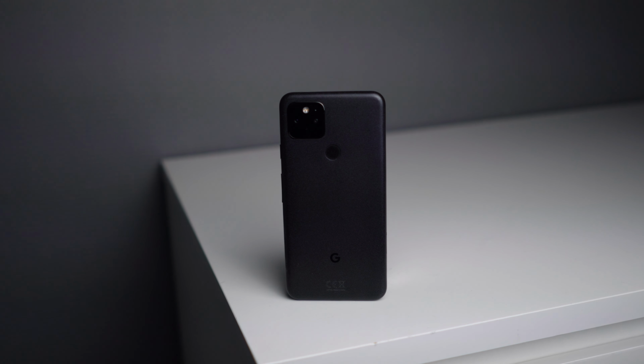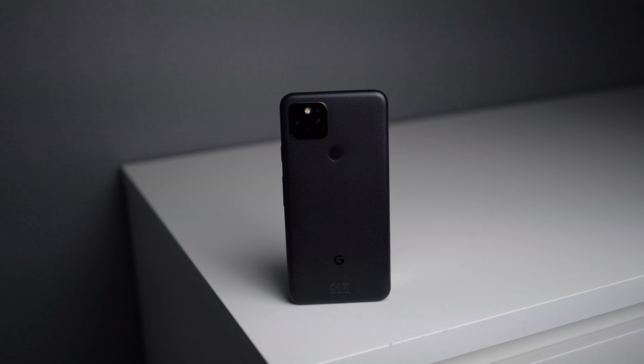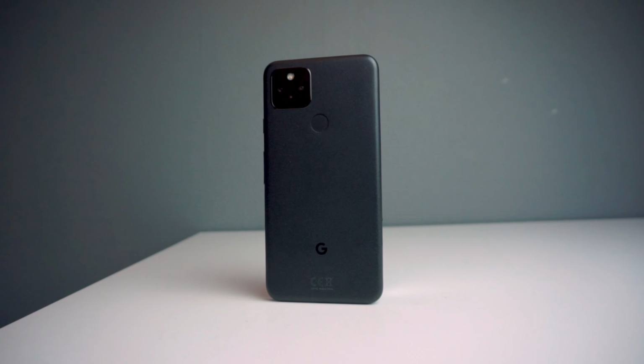I've been using the Google Pixel 5 as my main phone for about 8 months now, but let's see how good it is in 2024.